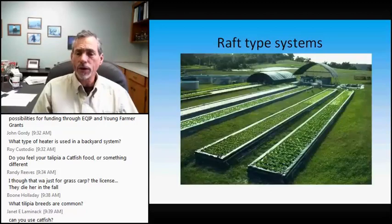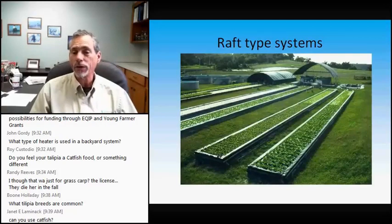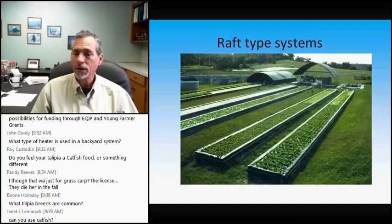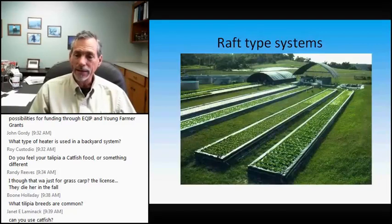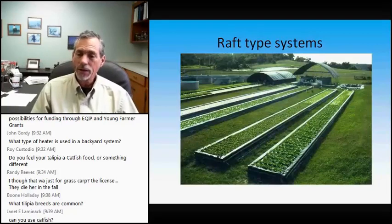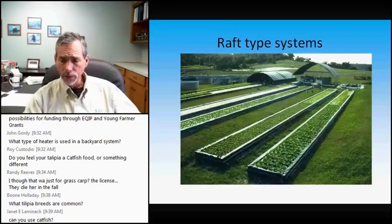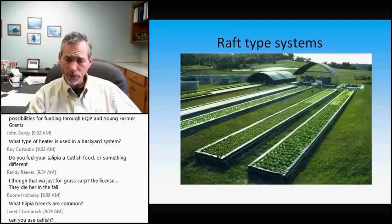Has everyone seen this photograph as they've been going, or I assume that most everyone has seen a photograph similar to this. This is the University of Virgin Islands. This is Dr. Rakocy's project that they worked on for about 30 years. And you can see that those are long, somewhat elevated growing beds. Within that, they are floating 1.5 inch thick styrofoam sheets, and then the plants are planted within cups within those styrofoam sheets so that the roots then hang into the water. So that's what a raft system looks like.